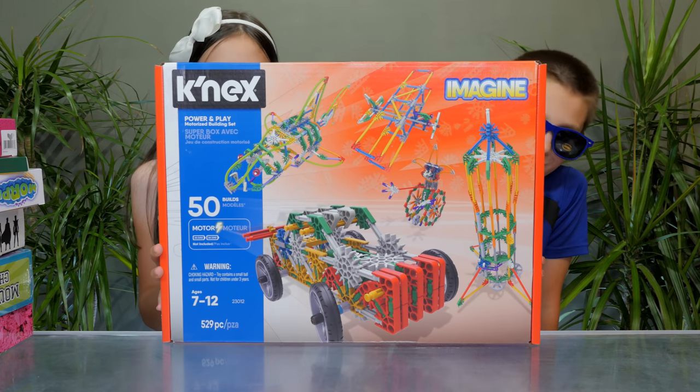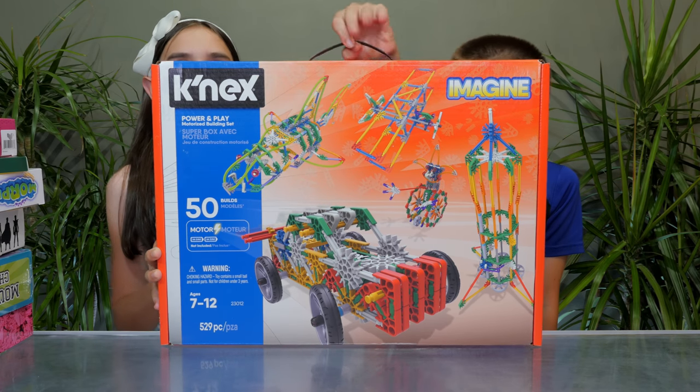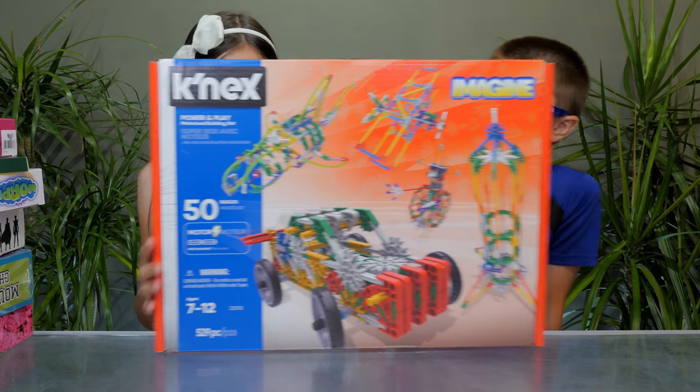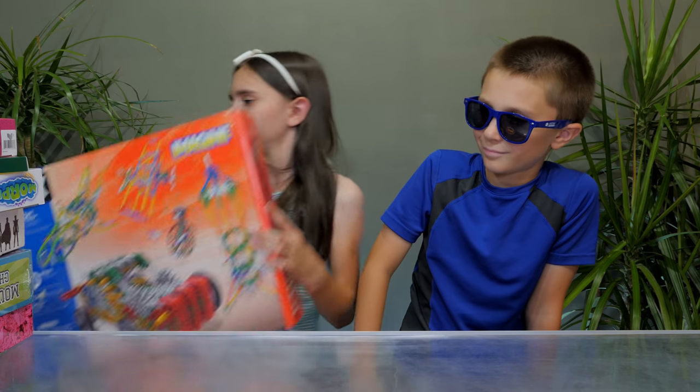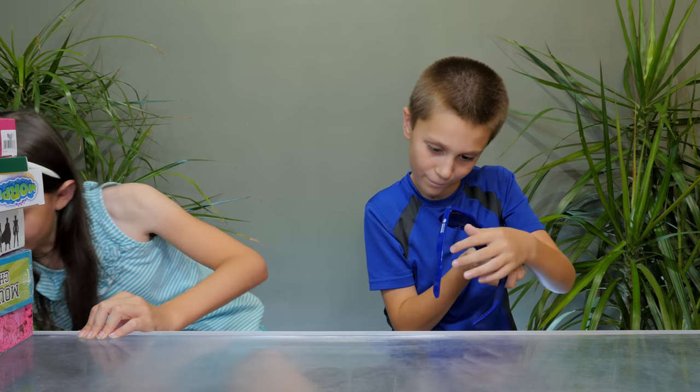Kinect's Power and Play motorized building set. That's awesome. Wow. You're going to have a ton of fun with that. Very nice. Very, very nice. Rocking these shades. You rocking it?